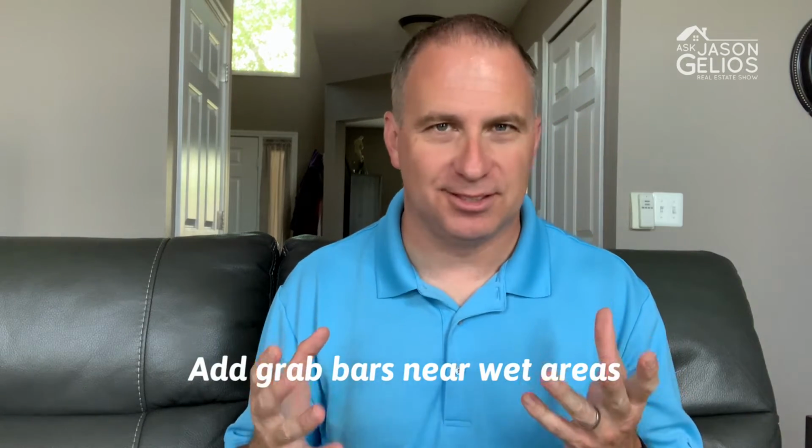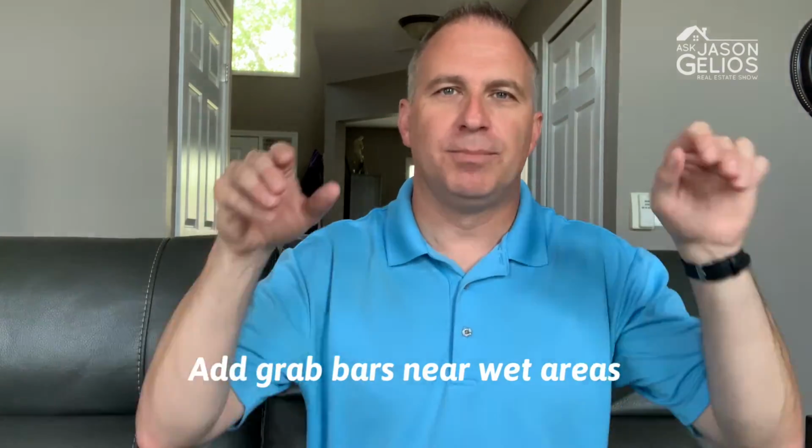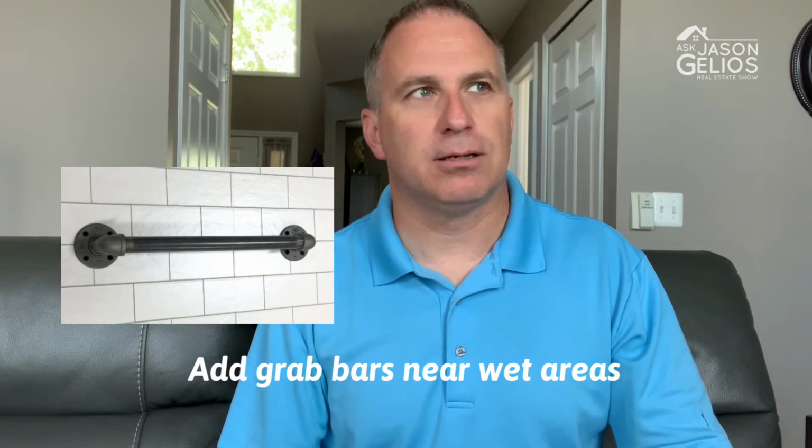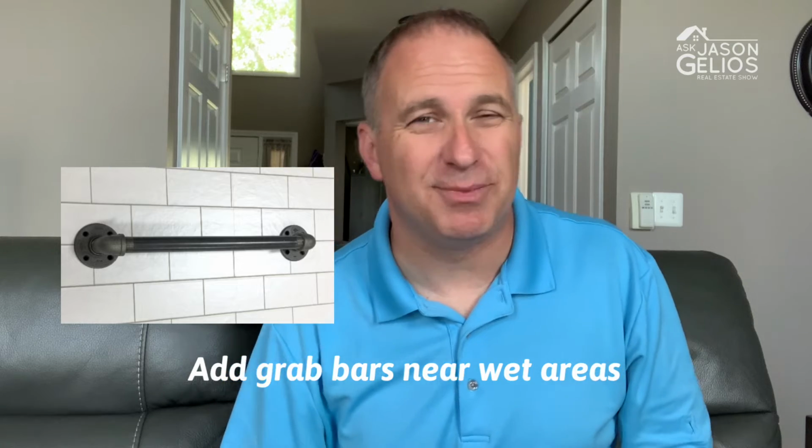Number two, add grab bars. You've probably seen these. If not, here's a photo. Grab bars on the walls, in the shower, are more invasive, meaning they usually screw into the wall, but you want to make sure that you're safe. We probably see more of the elderly using these. However, if you're someone that has extreme back pain, or any other issue that causes you to have fatigue, you probably want to have these installed in your bathroom.